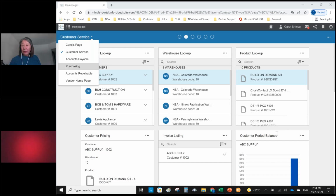There is also, I believe, documentation on home pages, although the release notes on that are part of your CloudSuite release notes. So if you're looking at those regularly, you will be made aware of new pages that are added.